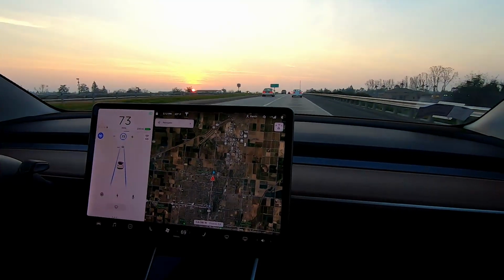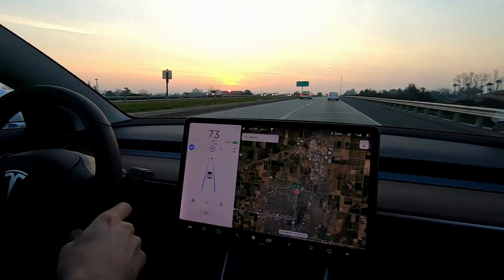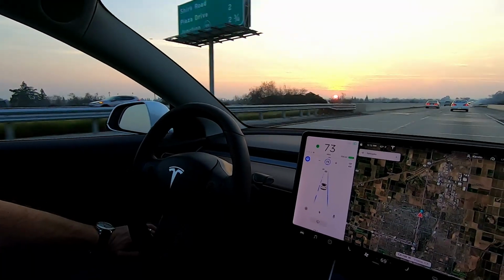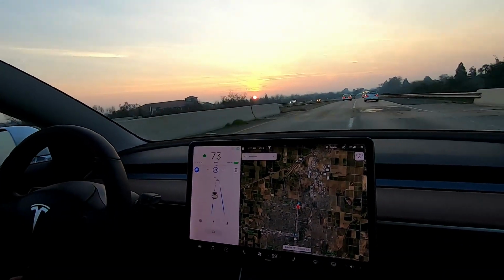Although that guy's sped up. You want to switch lanes? Now I have to touch the wheel a little bit, but you want to switch lanes? So it'll look, and it'll change lanes.